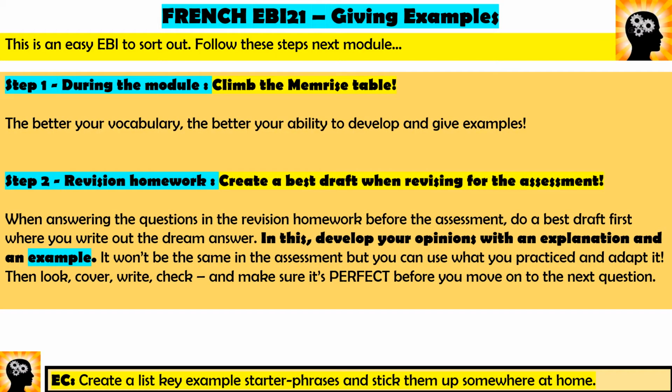So, as I said in the first slide, there's no quick solution to this. You are going to need to put in the hours, literally the hours between now and your exam to get EBI21 up to standard. So first thing to do during next module, you need to climb the memorise table. The better your vocabulary, the better your ability to develop, to give examples, to show a broader range of French to get you into the top categories. So vocabulary is key for you.